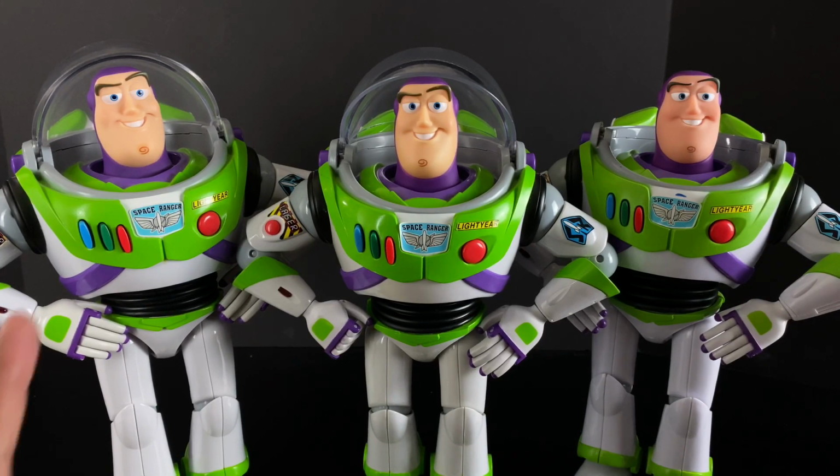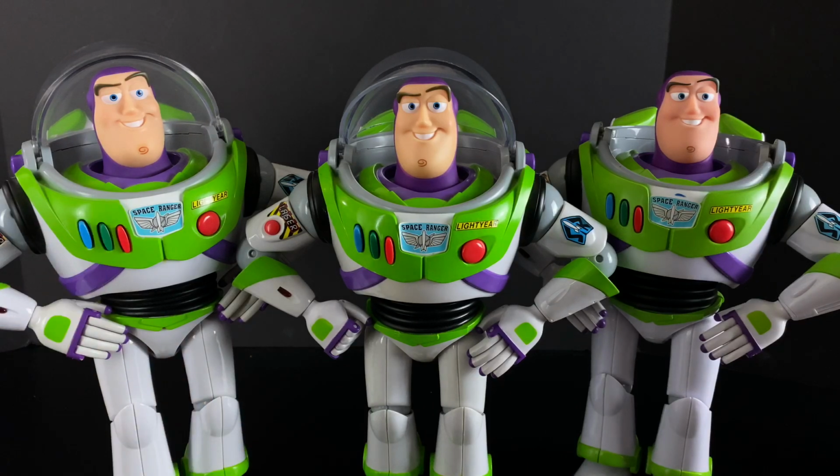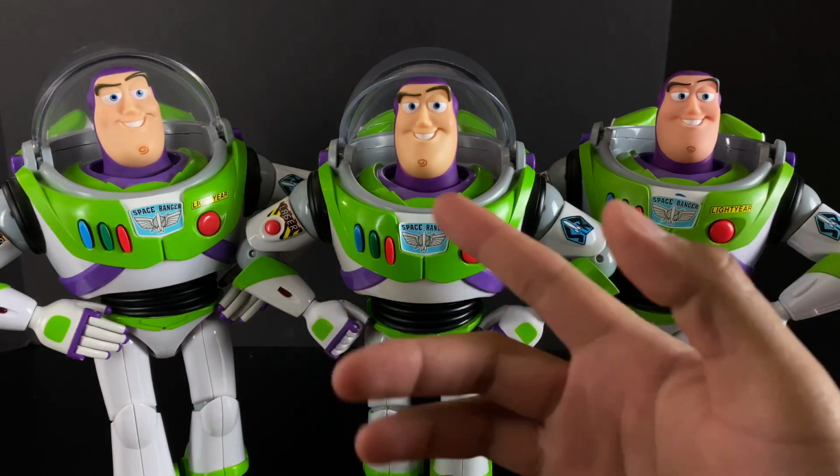I personally like Cloud better because in the movie, Buzz is pretty pale. He's not a very red-faced or darker toned character. I think in the movie he's definitely more pale, like Cloud Pattern. That's just my personal bias. I think Cloud Pattern face is best, and White Logo is darker, which I like Cloud over that one.